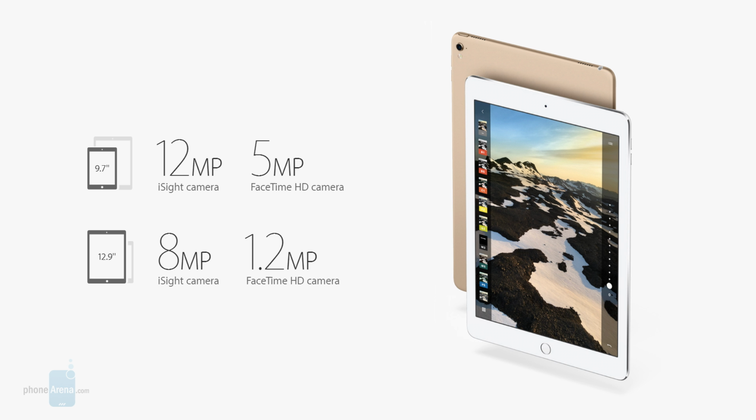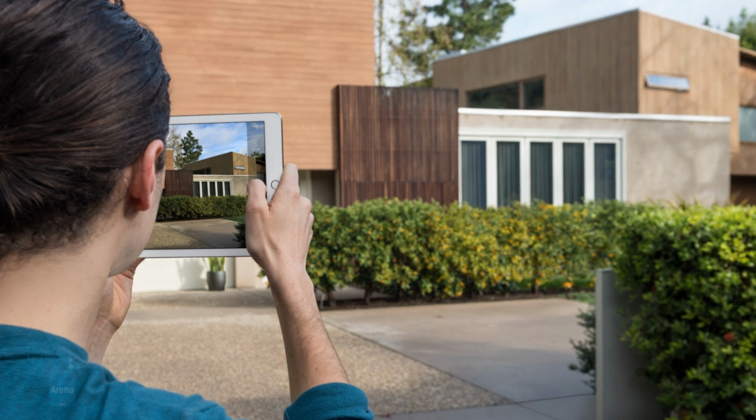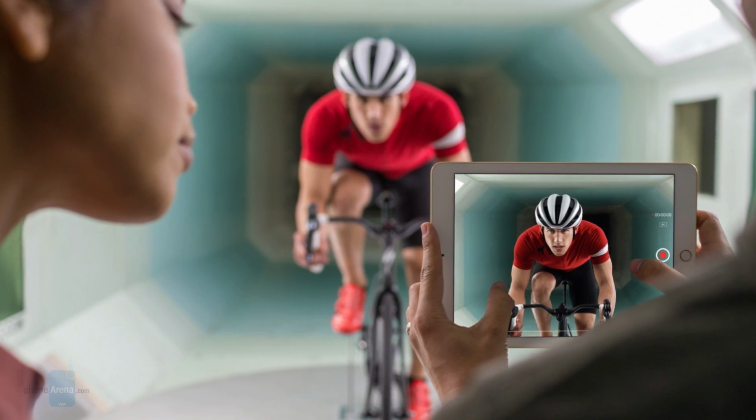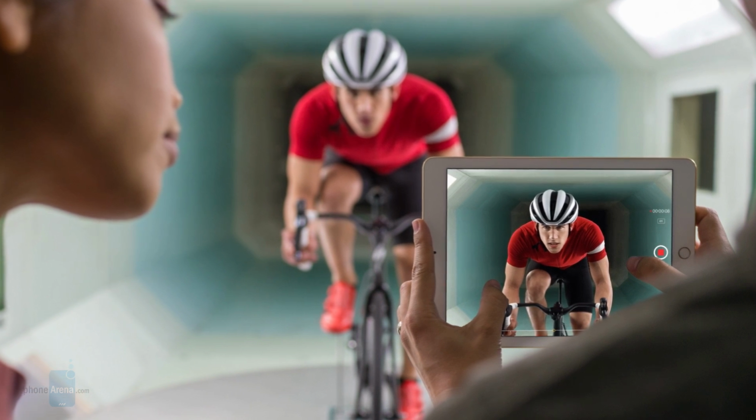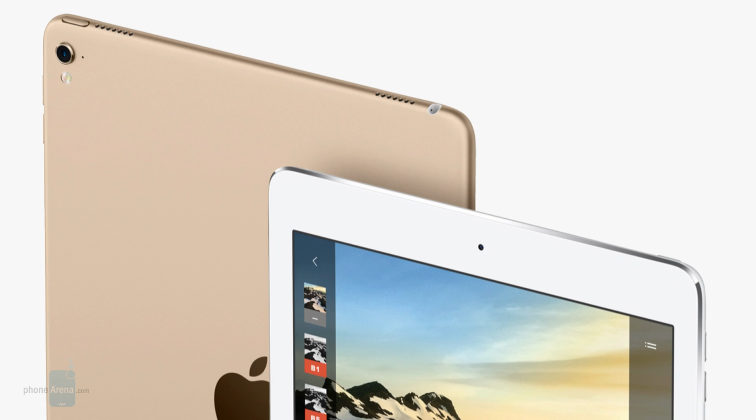With the iPad Pro 9.7 you also get a better set of cameras. On its back is the same 12-megapixel camera found on the iPhone 6s. It can shoot great photos, 4K and slow-motion videos, and it even has a flash. The tablet has a better front-facing camera as well, with 5 megapixels of resolution.